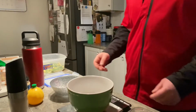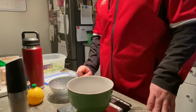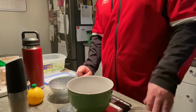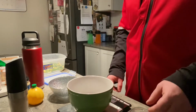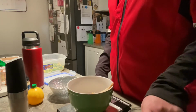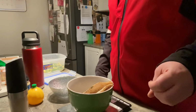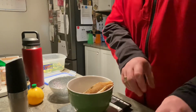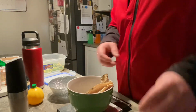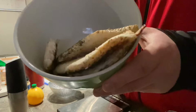All right, so it's 8 o'clock. I'm gonna eat my last meal, which is my fish meal, which is 6 ounces of fish and 100 grams of veg. So I'm gonna tare my scale here and weigh out my fish. So that's 6 ounces right on. That's what 6 ounces of fish looks like, if you can see it.